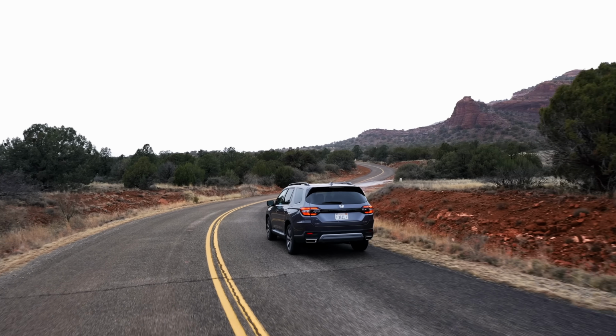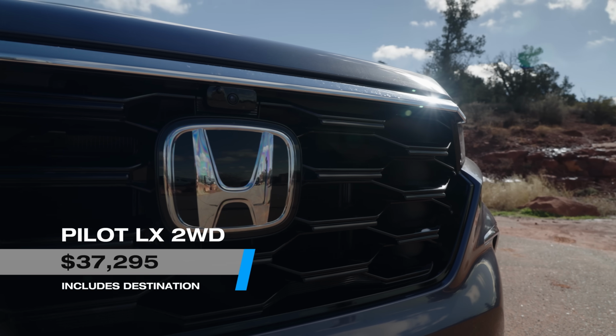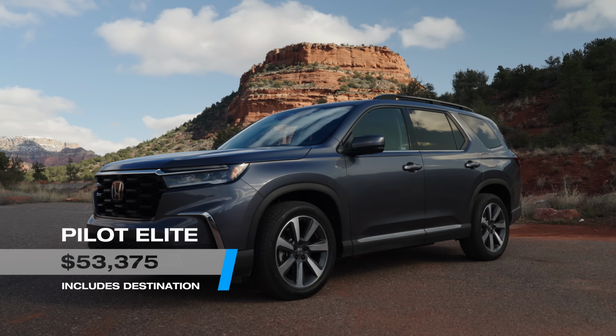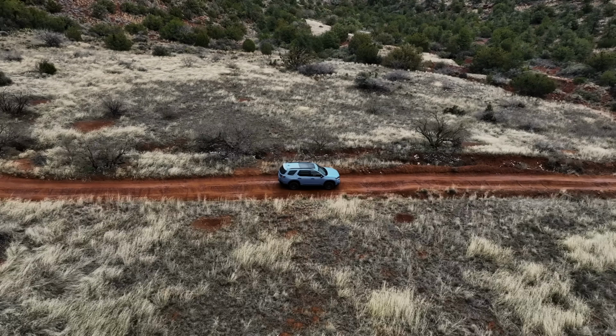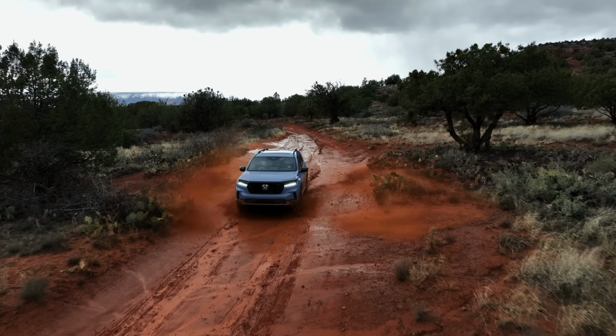The 2023 Honda Pilot is now on sale. Starting in the upper $30,000 range for the base LX, just under $50,000 for the TrailSport, and about $53,000 for the Elite. For Honda loyalists, the Pilot is a much improved vehicle. If you buy one, we're sure that it will give you many faithful years of service.